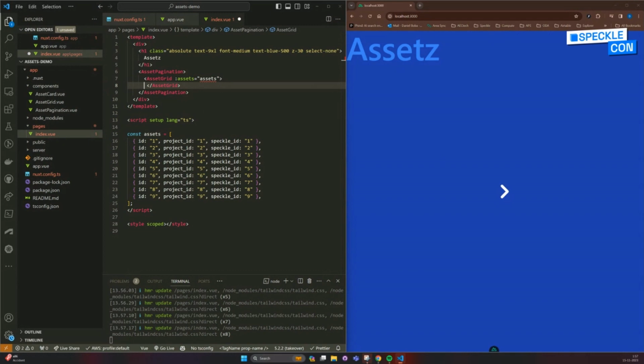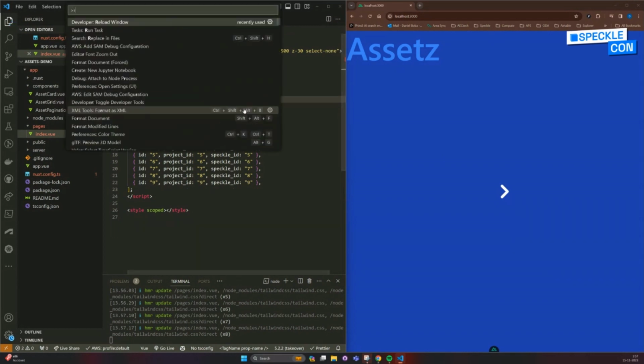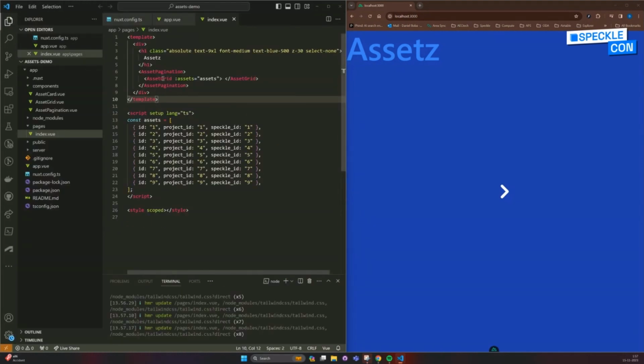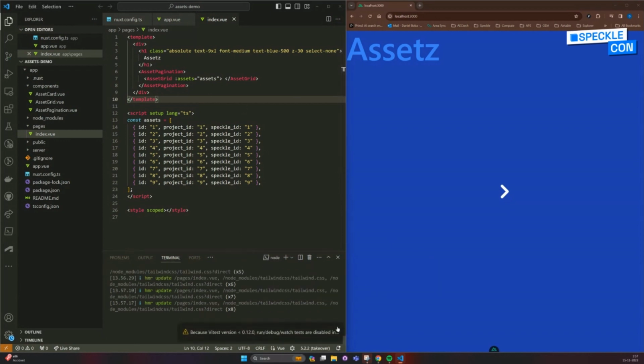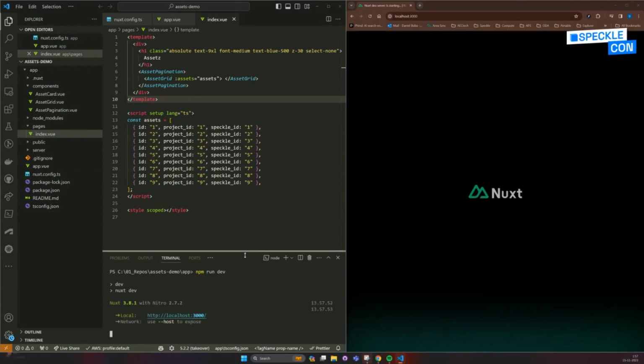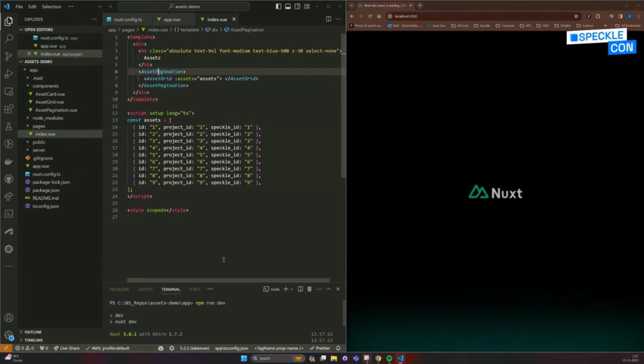Okay, this is great. Let me refresh the app because it's not picking up the components. Let's give it 2 seconds. We can actually refresh it here as well. Great, so now my colors are working, so that's perfect.